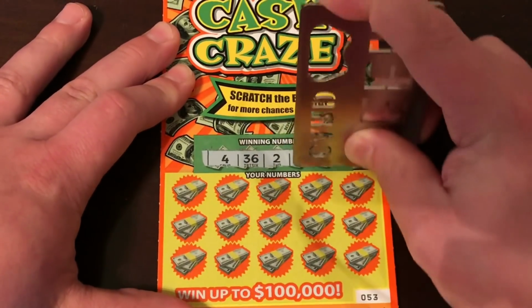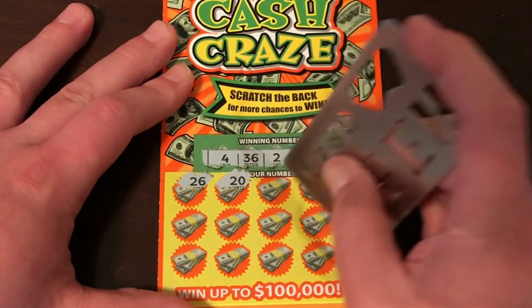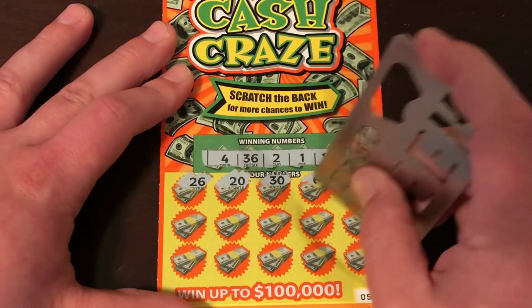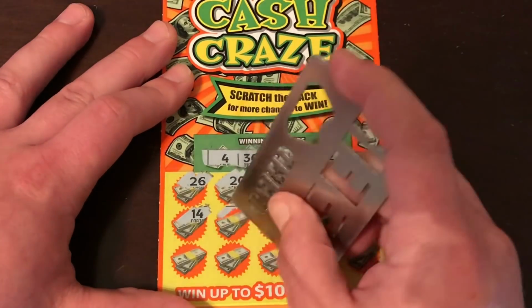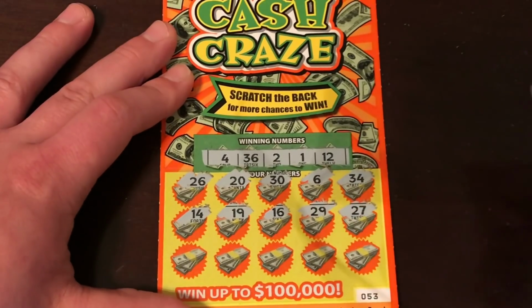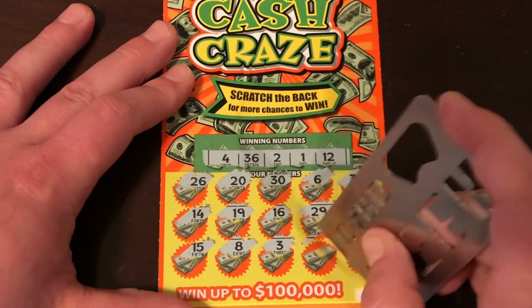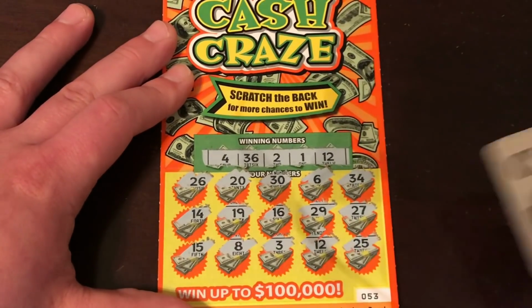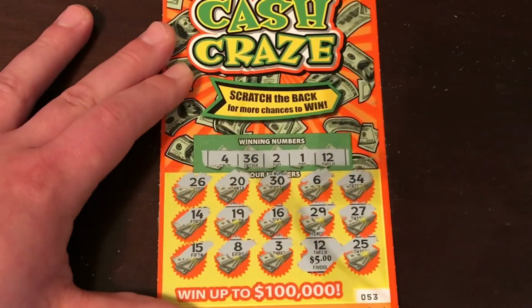4, 36, 2, 1, and 12. 26, 20, 30, 6, and 34. 14, 19, 16, 29, 27, 15, 8, 3, 12, and a 25 we do for $5. All right, so this is a $15 card. Not bad at all. Add that to our winning pile. So 15 and 5 is 20.